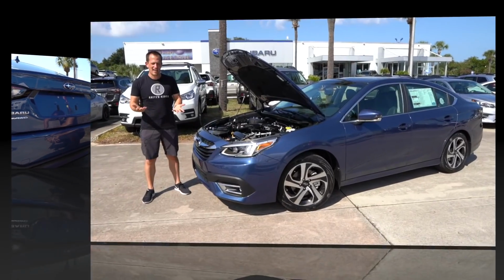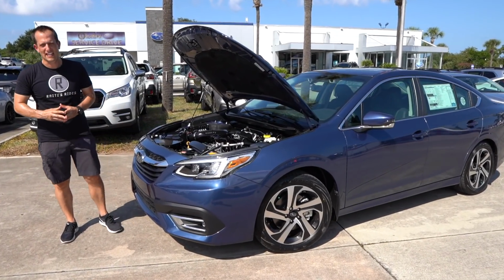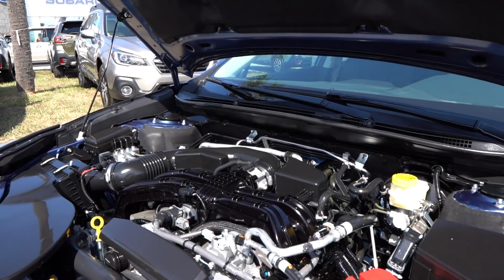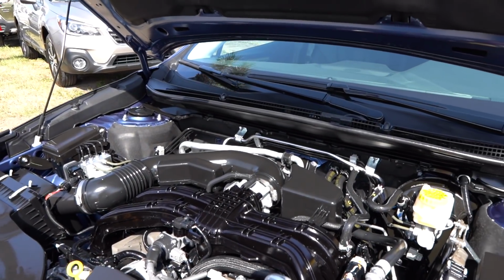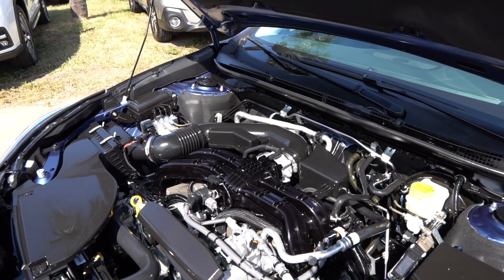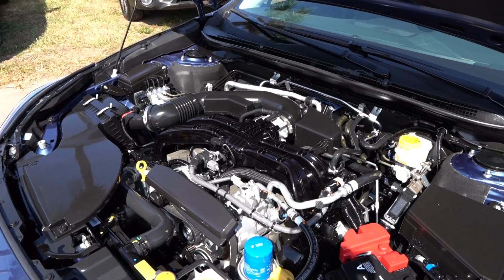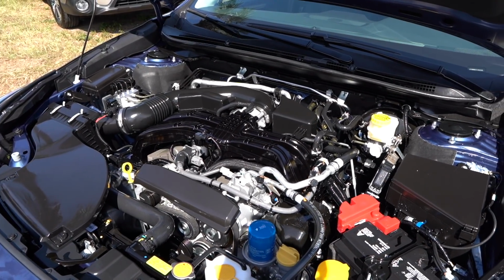2020 Legacy. All right, guys, we got the hood popped on the Legacy. Now remember, the big news for 2020 is you do have an engine choice. You can go Subaru XT with that 2.4 liter turbocharged engine. We will be bringing that to you on Rady's Rides, I promise. They're very hard to find right now, those XTs.